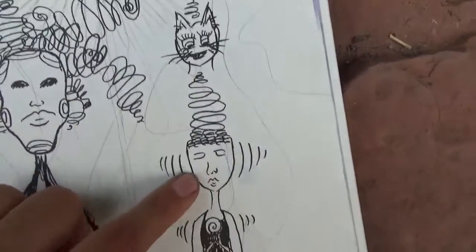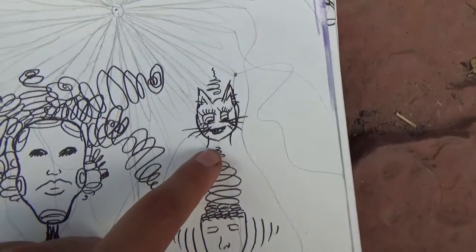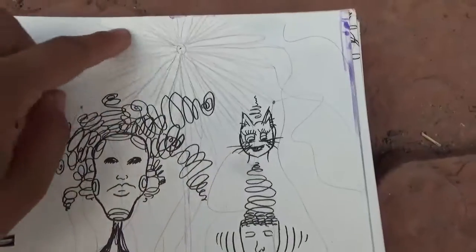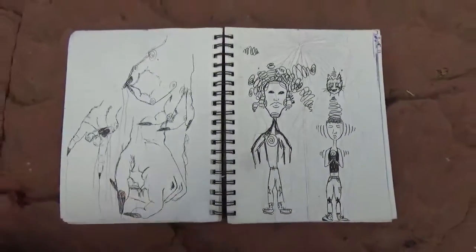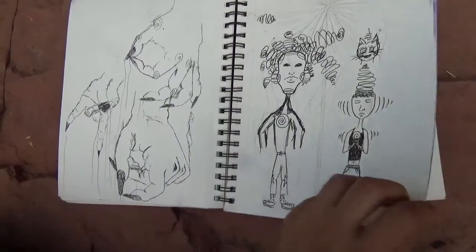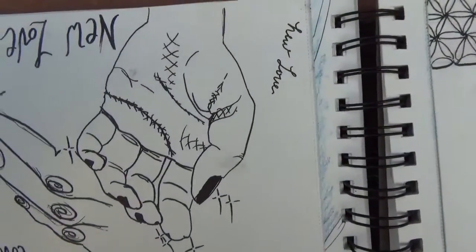Cat. This is a person meditating and they realize their higher self is a cat energy, aka me. In the background there's a pencil drawing of a flower, but I just kind of drew over it because I didn't feel like coloring in the flower. I really like this hand actually.